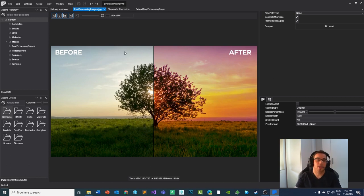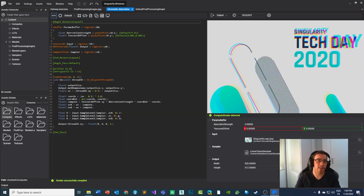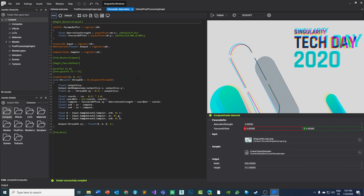In WaveEngine 3, we are working with the latest technology to create the new post-processing system. The system is based on compute shaders. A compute shader is a piece of code that runs on the GPU to ensure great performance.